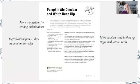But what's going to happen is the baking time is going to be different. So that's why we point out those kind of notes to folks when we do that.